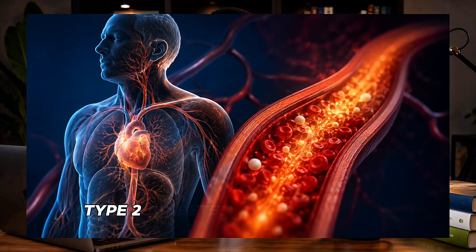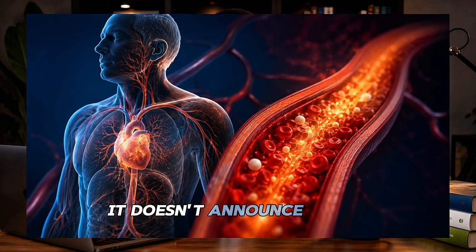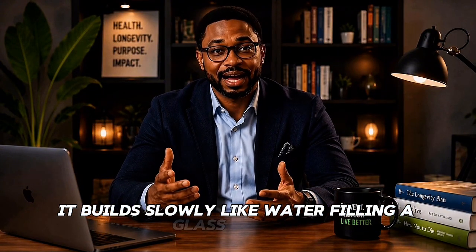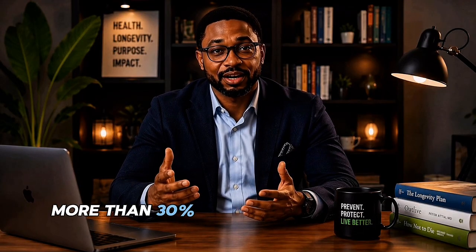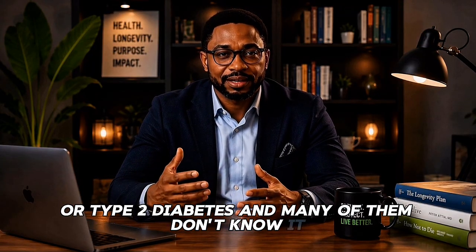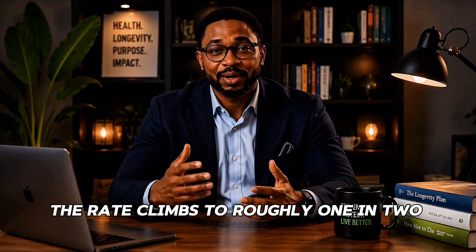Type 2 diabetes is what medical professionals call a silent condition. It doesn't announce itself dramatically. There's no sudden pain, no clear warning alarm. It builds slowly, like water filling a glass, quietly, steadily, until one day it overflows. According to data from major endocrinology institutes, more than 30% of people over the age of 60 are already showing signs of prediabetes or type 2 diabetes, and many of them don't know it. By the time someone reaches their 80s, the rate climbs to roughly 1 in 2 people.